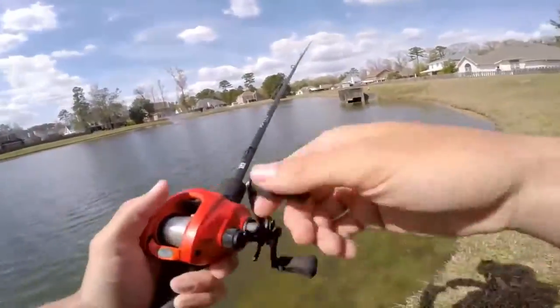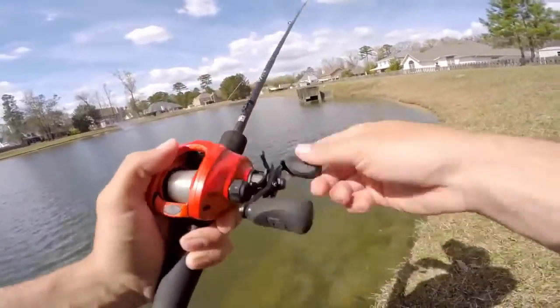I want to make it over there because it's not as windy, but I mean, if they're biting here, I don't really want to leave.